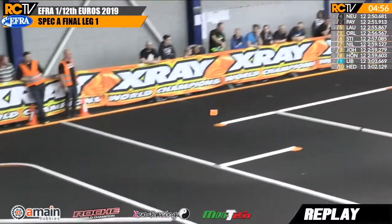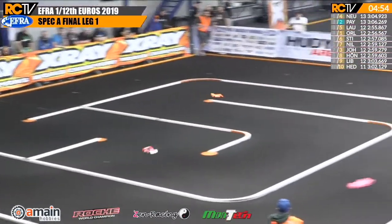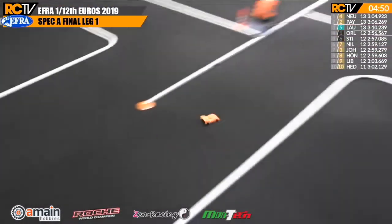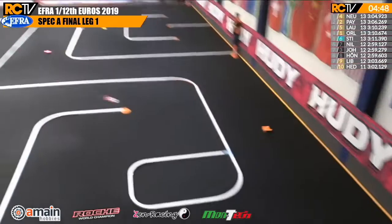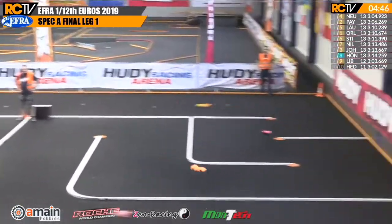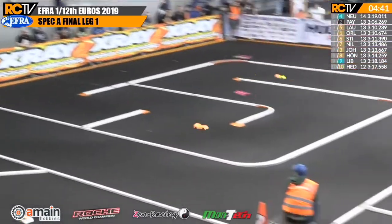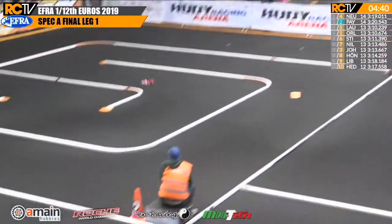So JORN NEUMANN, having gone from third, put a fantastic move on Ollie Payne, forced a mistake from Ollie Payne in the Montec M because Ollie had to enter on a bit of a funky line. So we've got JORN NEUMANN now leading this one down the main straight. JORN just missing out on modified TQ yesterday.